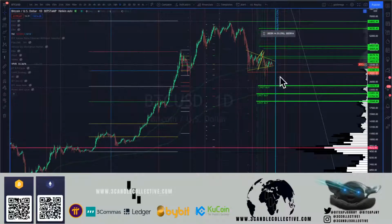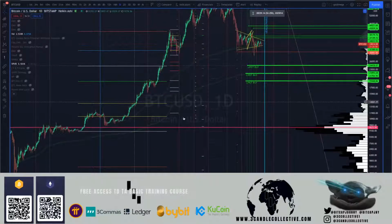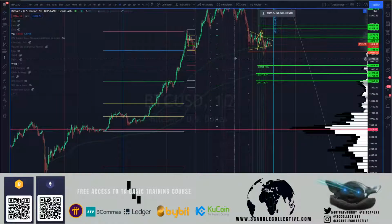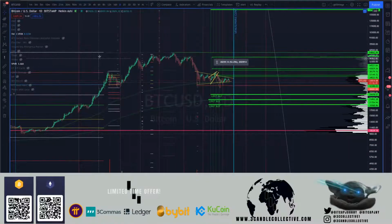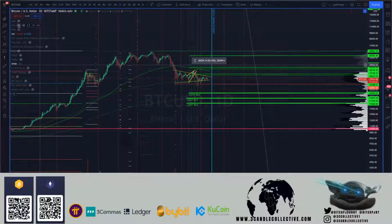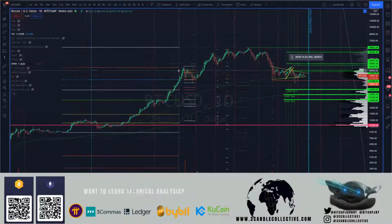Now, on a break below here, I would expect price action to find some support right around the $21,800, $22,000 level. And then if we break down below that, then we'll be looking at traditional support levels that really have shown significance every time Bitcoin breaks to the downside.